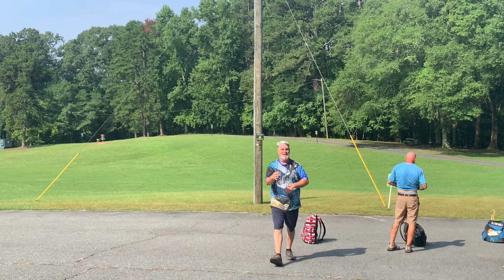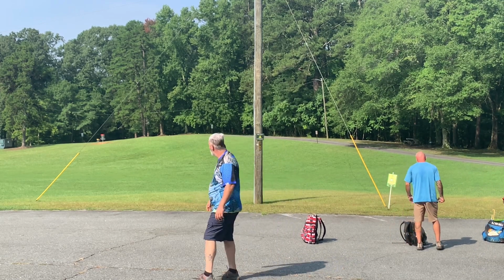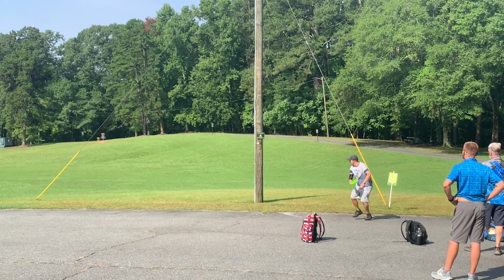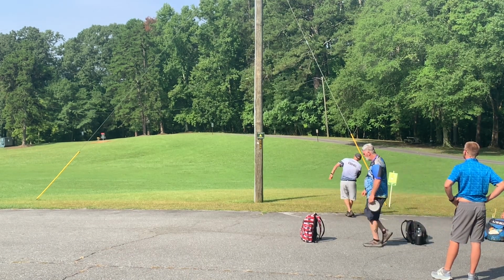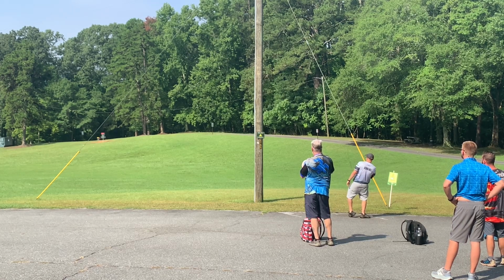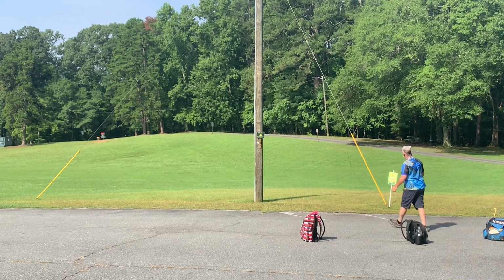Matt Williams here telling me I was going to cut some socks into gloves because his hands are so sweaty out here today. It was about 95, and it felt like about 105 on this humid day where we had a lot of rain, and then it just heated up like a sauna out there.